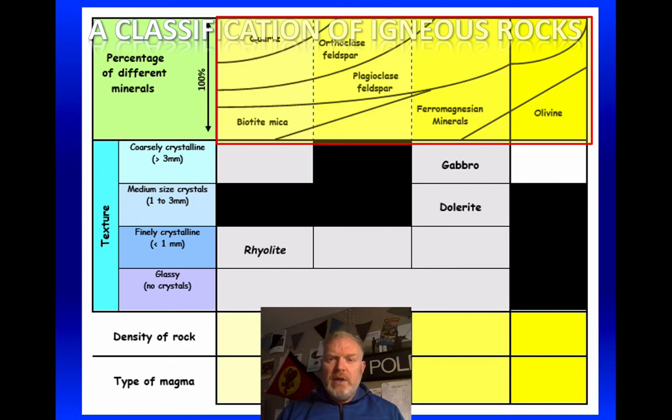So for example, if we have an igneous rock that has crystals that are 2 millimeters across, it's mostly made of plagioclase and augite, there's a bit of olivine in there, that rock's going to be a dolerite. So we can use both of these features to identify igneous rocks.